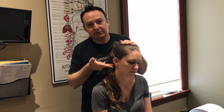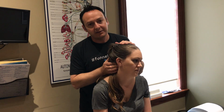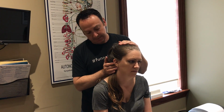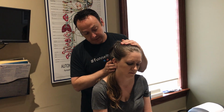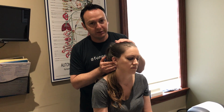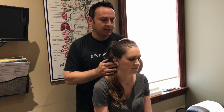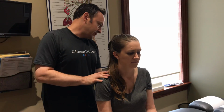This misalignment, if left, would cause things like headaches, migraines, neck stiffness, and can even affect memory and concentration, blood flow to the brain, those types of things. So you feel a little bit tender there, correct? Yeah. Okay. So we're going to adjust what we need to adjust. So we'll start with your sacrum adjustment.